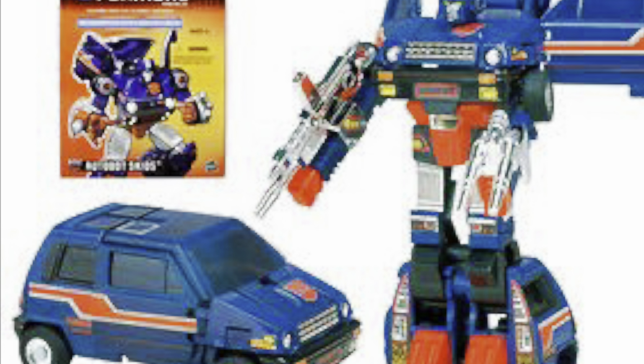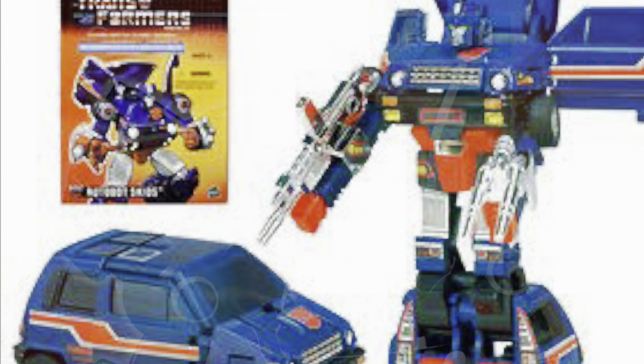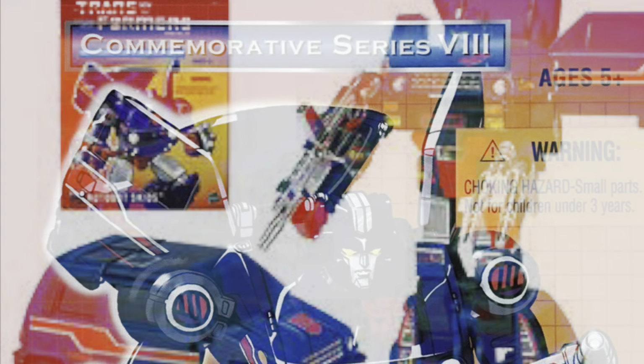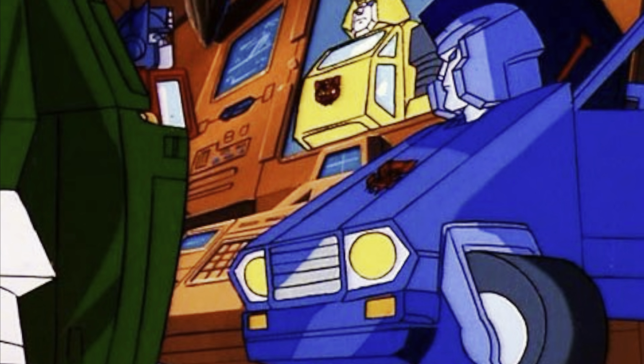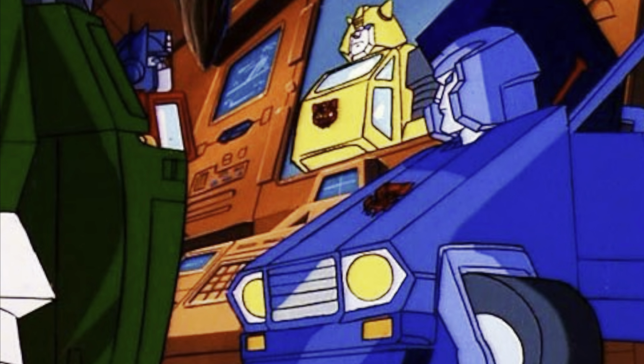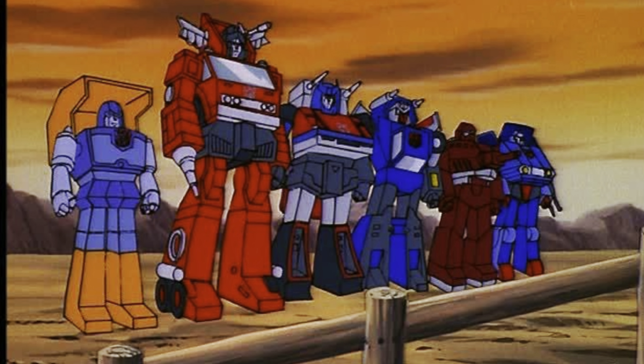All right, Transformer fans, let's talk about one of the most underrated Autobots and Transformers of all time, Skids. He's the Autobot that kind of got lost in the shuffle, barely showed up in the 80s cartoon, but still has a legacy that spans comics, modern figures, and even some surprising cameos. Buckle up, because today we're diving into the history, toys, and trivia of this forgotten warrior. Transformers Generation 1 Skids, the Forgotten Autobot.